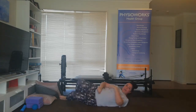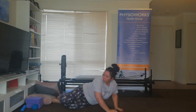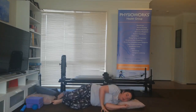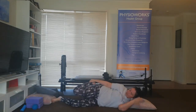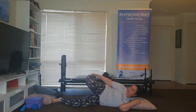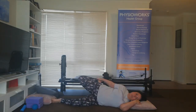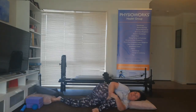Okay, now, coming onto your side. You can grab a pillow if you want. Makes it a little bit more comfortable for the head and neck. And we're going to stretch through the front of the hip. So grabbing the ankle, making sure that the knee's straight there, and just pulling back behind us a little, stretching up through the front of the thigh. And then the other way, pulling the knee up towards the hip.